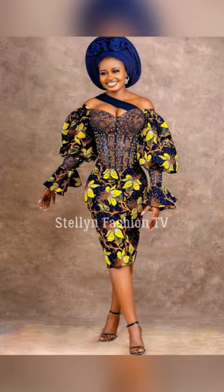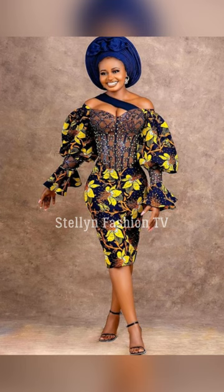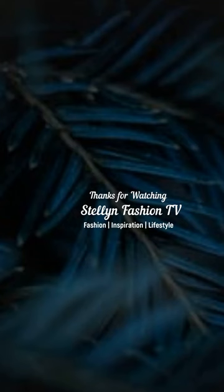Did you see any style you like, in Ankara or in dry lace, skirt and blouse, Iro and Buba, and you would like to give to your designer to design for you? Let me know in the comment section.